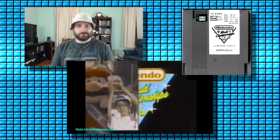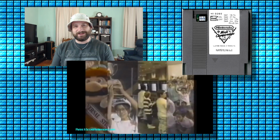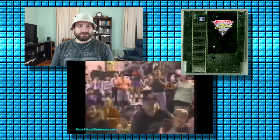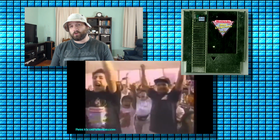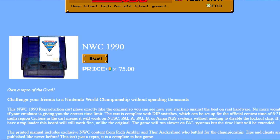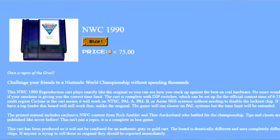$100,000. The gray cartridge was given away as a prize to approximately 90 finalists of the 1990 competition. And only 26 copies of the gold cartridge were created and given as prizes through Nintendo Power. Needless to say, the best way to play this game is on emulation. But if you're really interested in the authentic experience, you can get a reproduction copy for about $75.